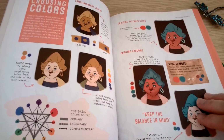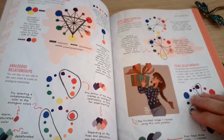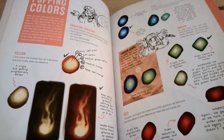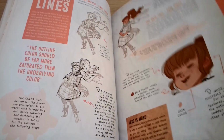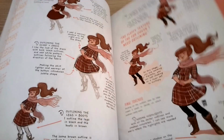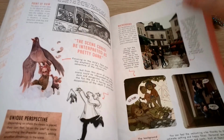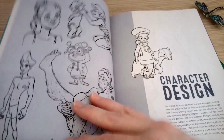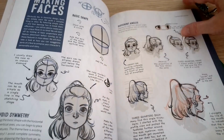Choosing colours. This one she's given a little bit more information about. Popping colours. Colouring lines. So yeah, it's a little book packed with information, really packed with information.